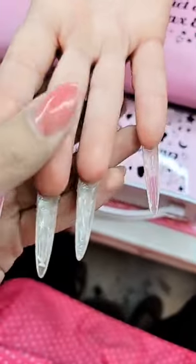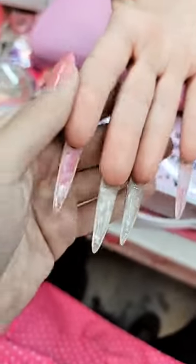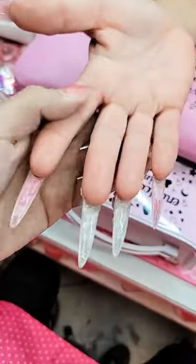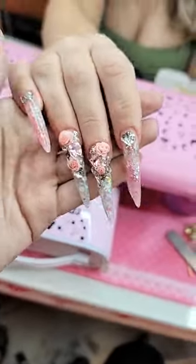So till Friday. Oh, that's what they look like on the inside. They're a little dusty right now. Beautiful.